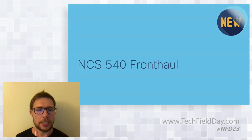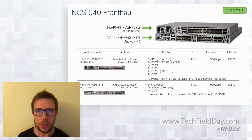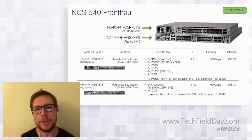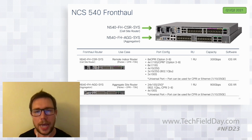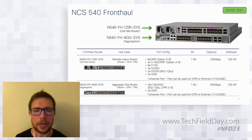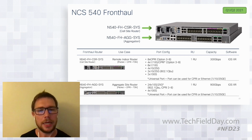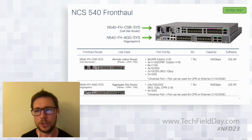A brief note on Fronthaul. So there's a special category in 540 which is called Fronthaul. There are two NCS 540s, and they have specialized FPGAs inside, and the FPGAs provide CPRI emulation over packet network. CPRI is the interface today running between the baseband unit at the cell site towards the antenna. So CPRI over radio over Ethernet, which is standardized by IEEE. These routers are built with this capability. There are two variants, 300 or 900 Gbps.